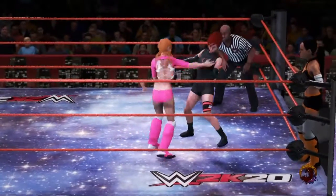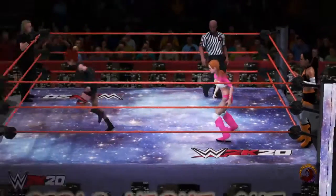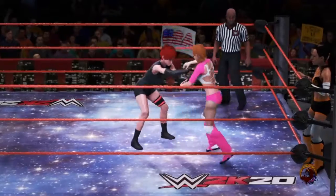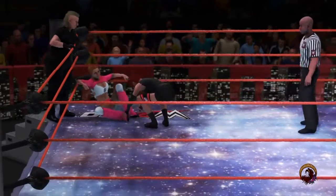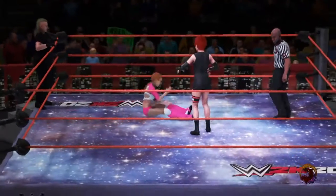Right in the face. Not what she was looking for. She got out of the way there. Her evasion techniques are on point. Oh. Kick right to the midsection. Oh, that was a long way down.